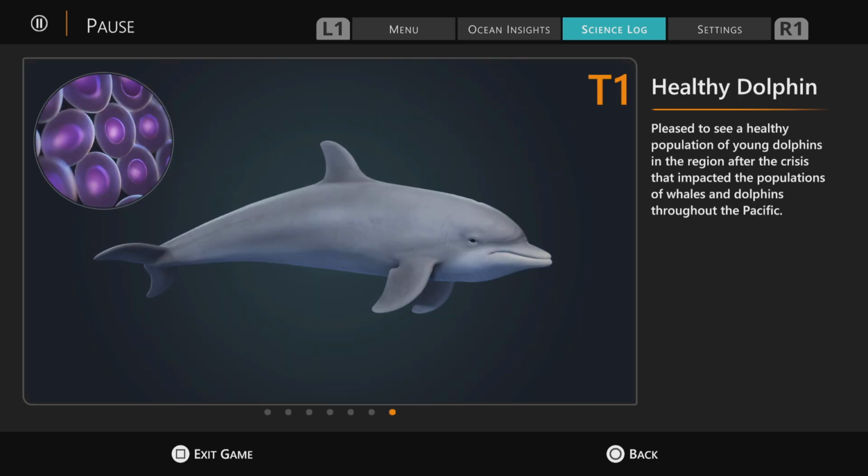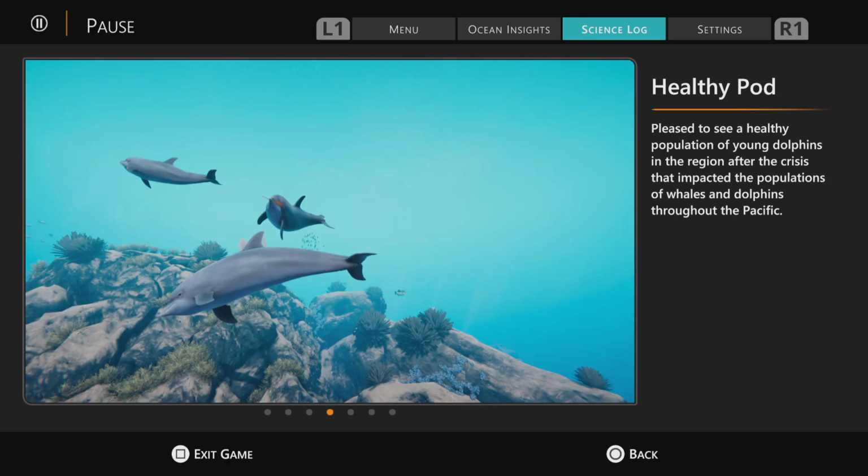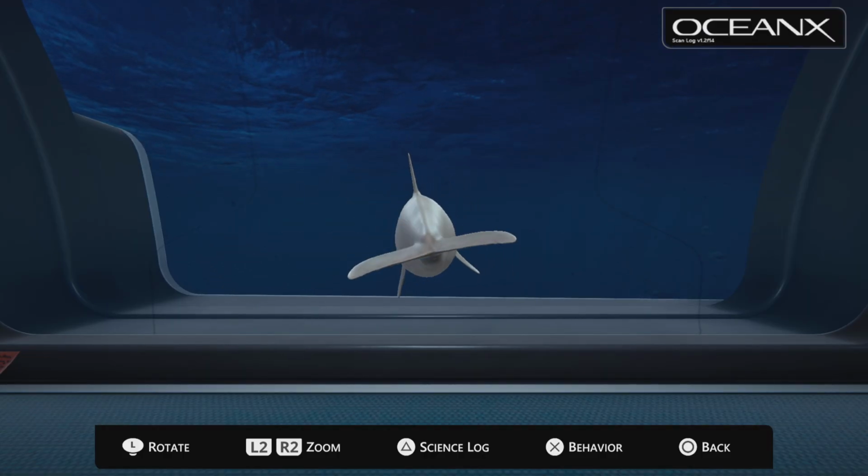Pleased to see a healthy population of young dolphins in the region. Same text as before. After the crisis that impacted the populations of whales and dolphins throughout the Pacific. So the bottlenose dolphin.